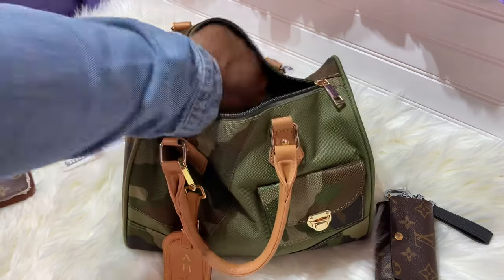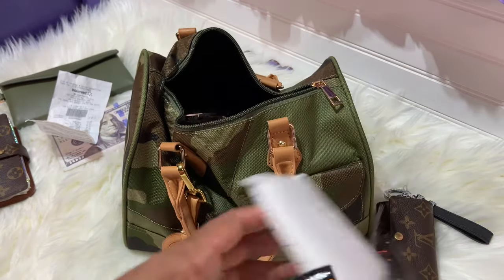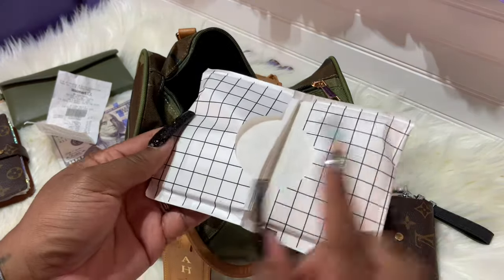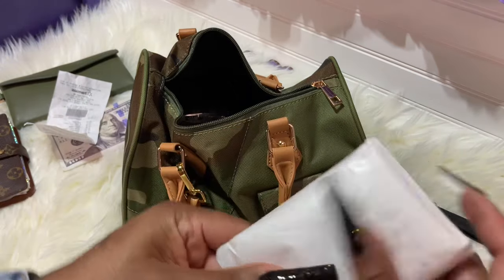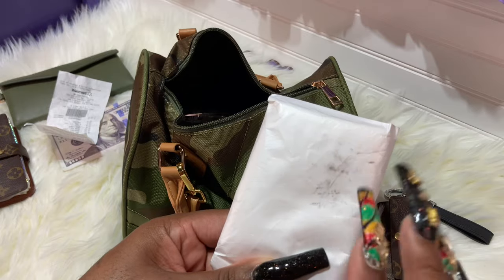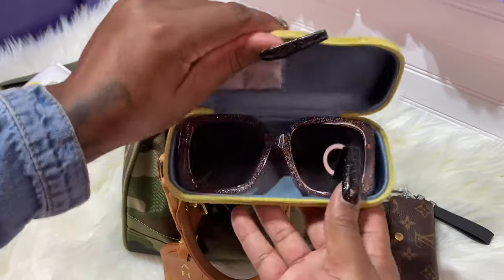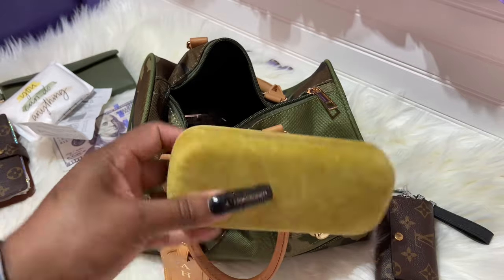Okay, so I have my You Can Do Anything tissues. Yes, I love these tissues. My nails, you guys, my nails. So yeah, and sometimes I just fill them back up. So yeah, I have that, even though this is kind of dirty, but it's from something in one of my previous bags, so you know I had it in there, but it's not actual dirt. I don't know what that is. Okay, and then I have my shades in here. I have my regular shades, my Gucci's with the bling. So I did carry that today.